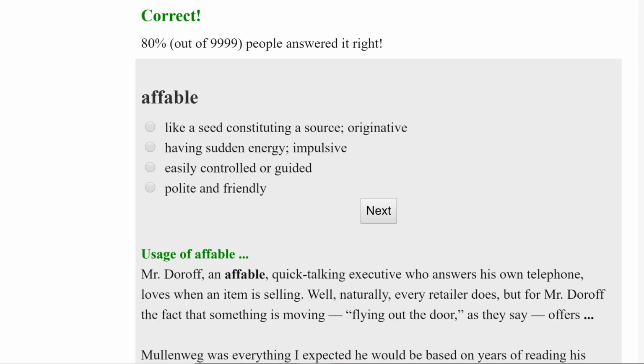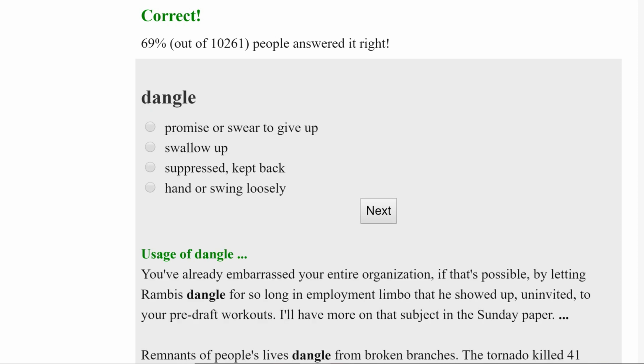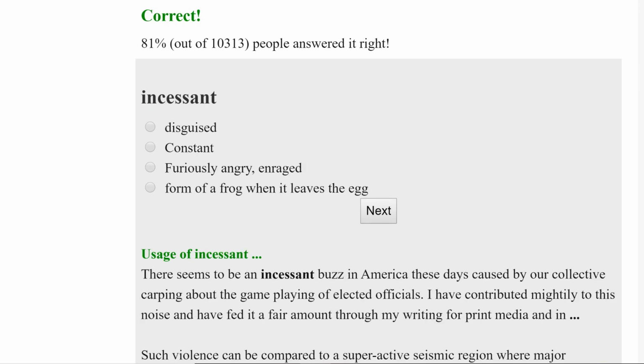Affable, friendly, polite and friendly. Oh, he's an affable chap. Ferocity is savage cruelty, ferocious. Dangle, to dangle something, to swing loosely, like you can dangle a sword or dangle a pen from your fingertips, just swinging it around loosely. Incessant, it never ends, it never ceases. Incessant, it doesn't cease, it's constant.